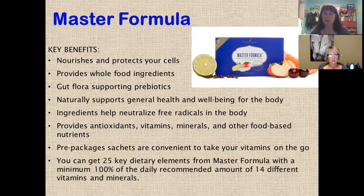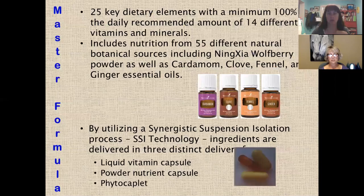It supports general health and well-being for the whole body. And there again, it helps neutralize free radicals in the body. It provides antioxidants, vitamins, minerals, and other food-based nutrients. And it's conveniently packaged in a nice little sachet that you just grab and take with you if you're in a rush. You can get 25 key dietary elements, with a minimum of 100% of the daily recommended amount of 14 different vitamins and minerals. So that's huge. Yeah, this is one of the things I take every day.